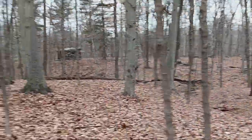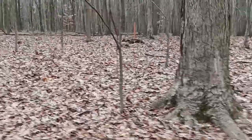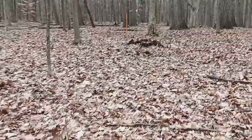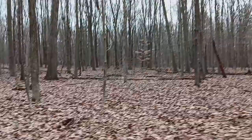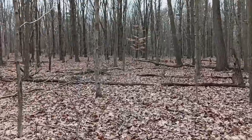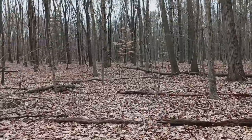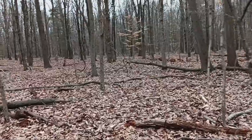So I'm just going to head back over, try to find the trail I was originally on. Continue on my journey. Like, if it was something old over there, yeah, I'd go over there. But it's just the Boy Scout camp, so I'm not pressed about it. So back to find the trail we were originally on.